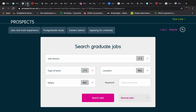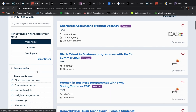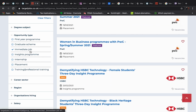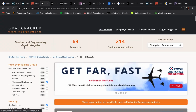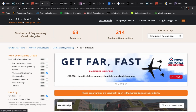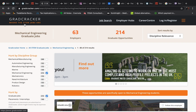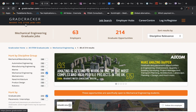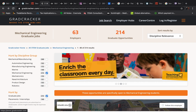And yeah, this is the Target Jobs one. It's the same thing. I'm not going to go through every single one of them. You could probably easily understand how to look for jobs. And so this is Grad Tracker, and this is the one I personally suggest, or personally use for myself, because it's STEM related jobs. STEM stands for science, technology, engineering and mathematics. So yeah, that's what STEM stands for.